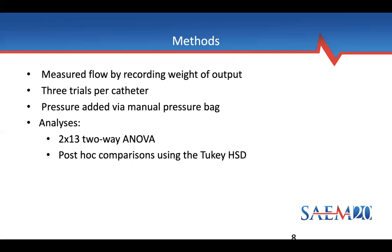We measured our volume of output in a tiered container using a digital scale. The output was measured in grams and was later converted to milliliters. Total output was timed for either 600 seconds or 300 seconds, depending on catheter size. Larger catheters were allowed to flow for just 300 seconds to prevent the confounding effect of diminished hydrostatic pressure resulting from a nearly emptied IV bag.